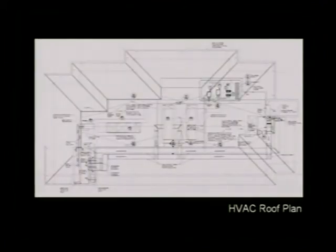This is the roof plan. We put the boiler plant up on the roof there. We have two gas-fired boilers with a couple of pumps. It's a variable volume pumping system with two-way valves on our heating coils, so we can only use what water we need. That water temperature is reset based on outside air temperature so that we're not providing too hot of water to do the job.